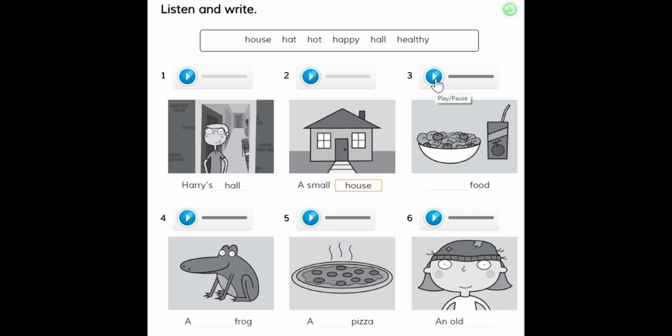Number three. Listen. Healthy food. Healthy food. H-E-A-L-T-H-Y. Number four. Tengok ni, frog ni senyum ni. Dia seronok ni. Listen. A happy frog. Happy frog. Happy. Here it is, happy. H-A-P-P-Y.